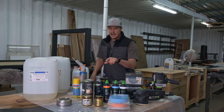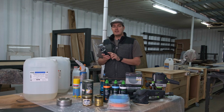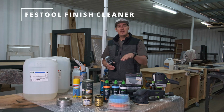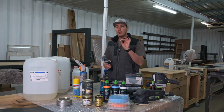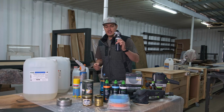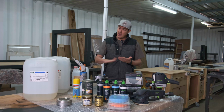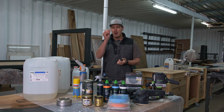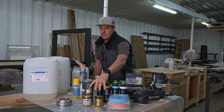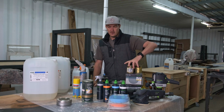Next on the list, we recently started using this product. It's a cleaning product, so once you've done your last sanding with your SCOTCH pad, we normally take a damp cloth, and it still works. You can take a damp cloth and wipe your table off, but FESTOOL has this cleaning product that you spray on your table, and you can wipe it off, and it's removing all that small white powdered dust your sanding machine made.